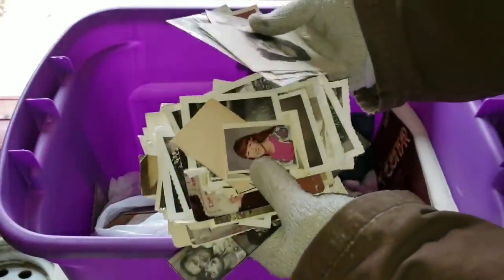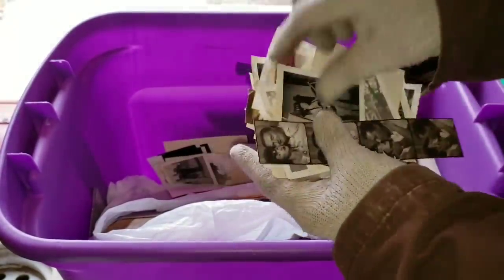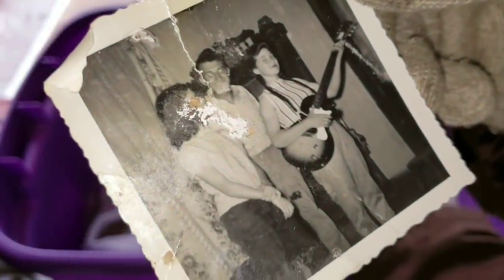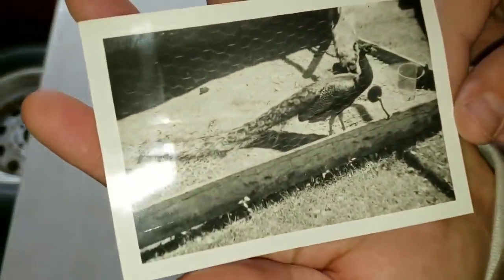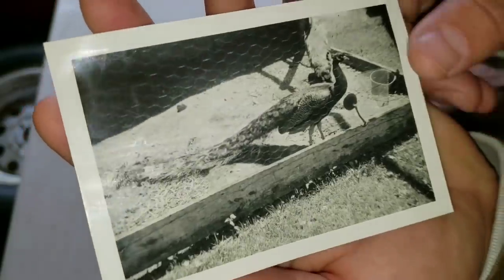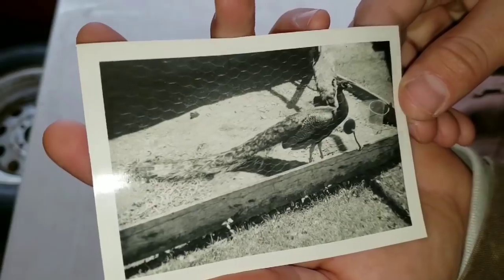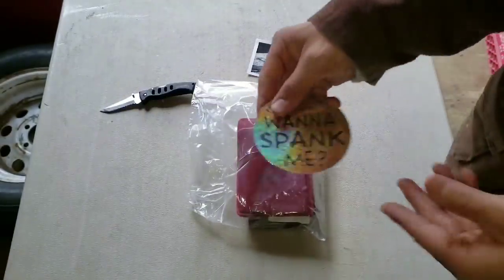Wow. Okay, let me go through all this cool stuff, and look at that. And if I find anything else amazing, I'll set it aside, and I'll show you what it all looks like, okay? I did find quite a few more cool gems in that box. Check this out. There's an old school picture of a peacock. Now, I used to have peacocks and absolutely loved them. They were so fun to have on the property. So that was cool for me.